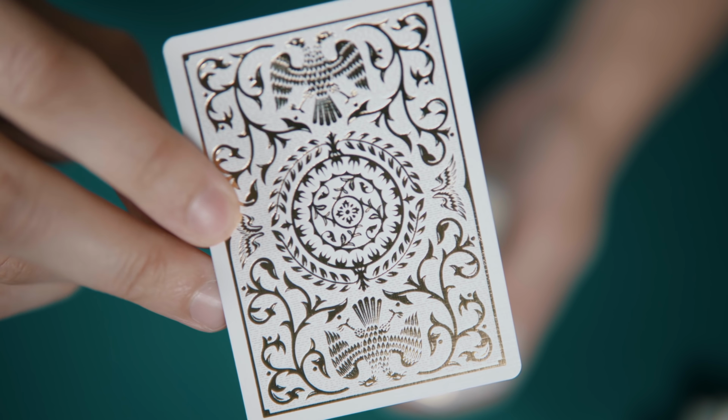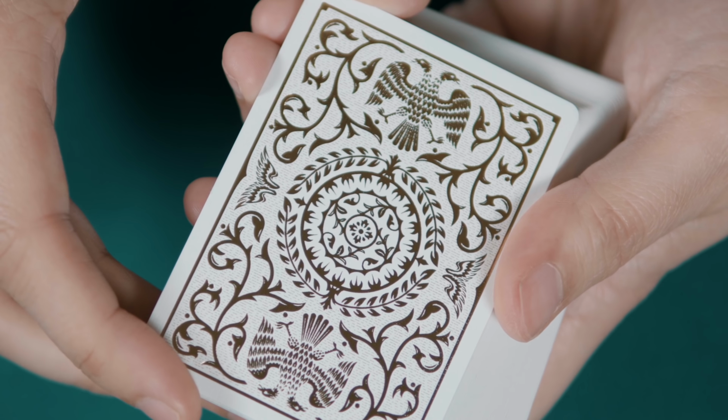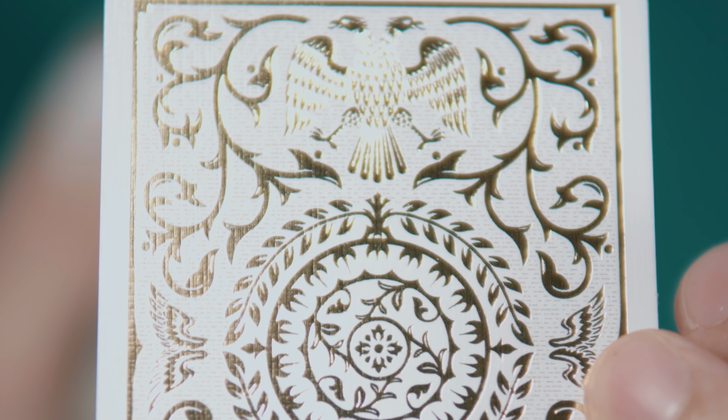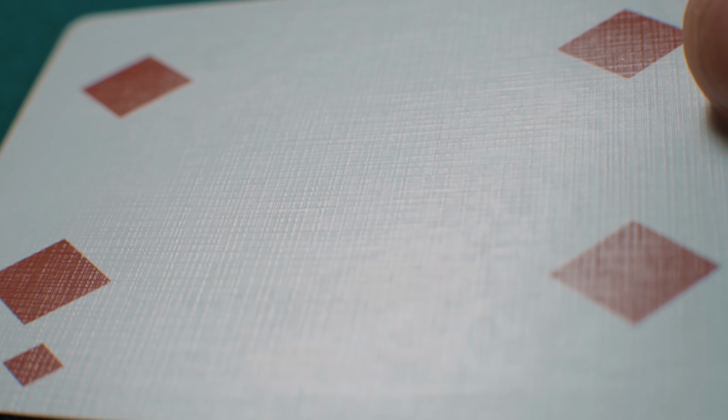The design itself is very much influenced by Russian folk art. There are leafy golden vines surrounding a center floral circle. The two-headed eagles return at either end, and the stamping process does leave an artifact on the front of the cards, however. I'm not sure if it's completely visible to the camera, but the general outline of the stamping can be seen on the face of the cards, which is unfortunate.